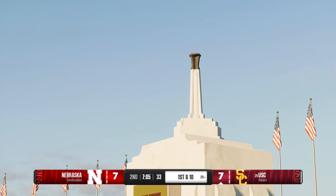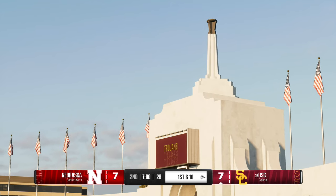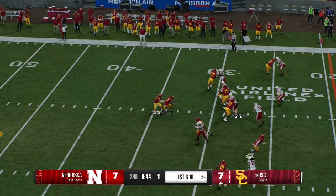Boy, a thing of beauty, right, Chris? A USC running back picking up a first down on the ground, and they have so many great backs, probably as many as anybody when it comes to counting up individual stars. I'm going back to guys like Charles White and Marcus Allen, both won the Heisman Trophy.